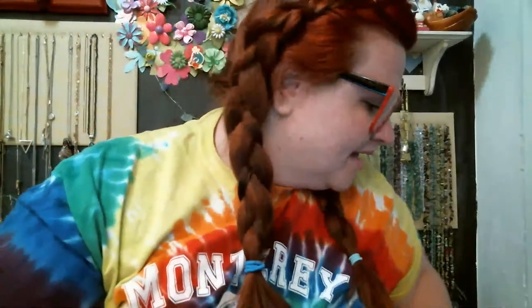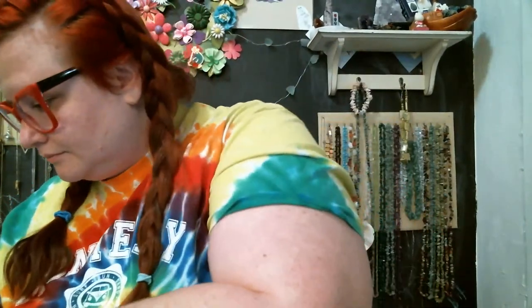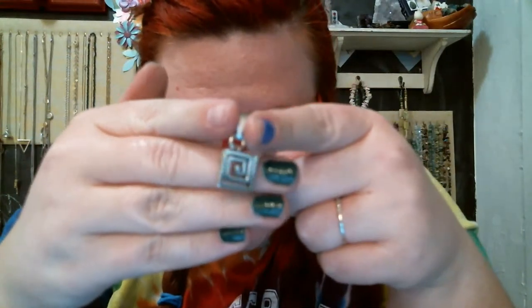All right, Francis, let me tell you the grams. Six grams is this pendant that's stamped Mexico 925. It is the Greek key. I would be willing to part with this for $28.